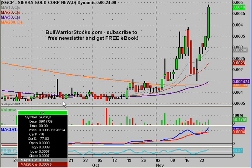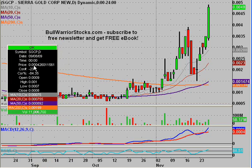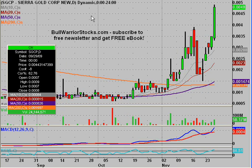This will be a video chart on SGCP, Sierra Gold Corporation. Want to get this one updated. I've done this one a few times, annotated static charts, but over the past couple of days, especially Friday, the chart's really taken off and made a nice move. And besides that, it makes a good little chart lesson, so that's kind of where I want to start off. And then I'll dissect the chart and so forth.